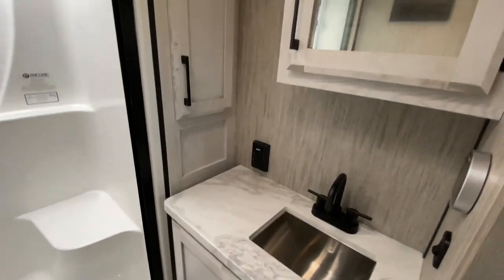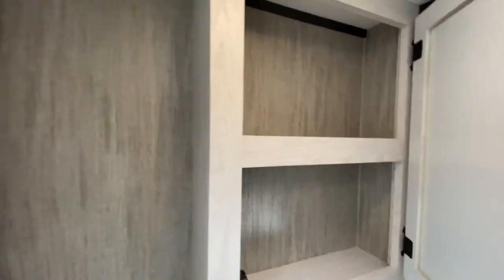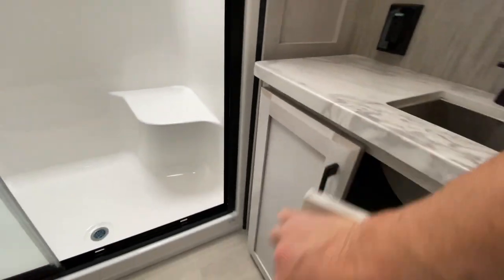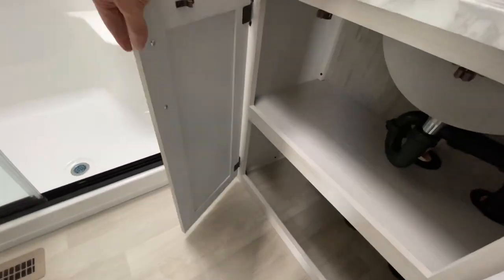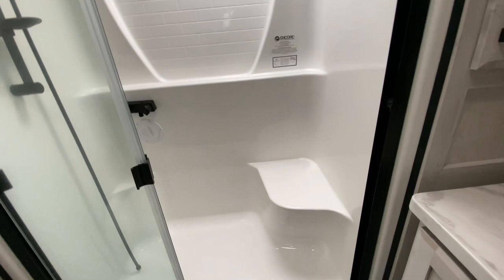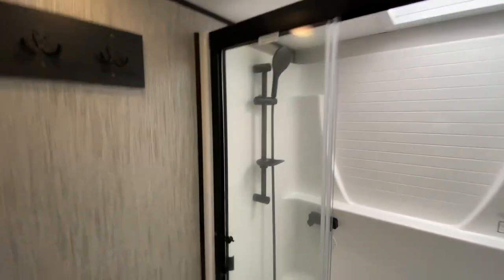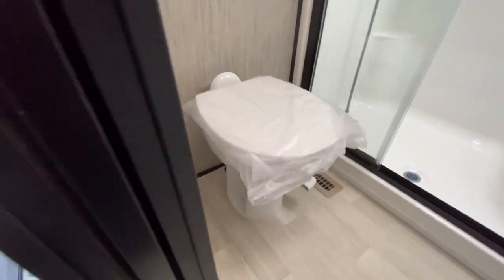Nice sink basin, plenty of storage and counter space. Right over here, we'll have our medicine cabinet, linen storage, and of course, storage down below. Got a large one-piece shower here with the shaving step or seat. Great shower, porcelain foot flush toilet. Let's go on in here.